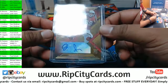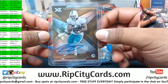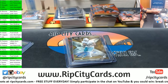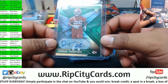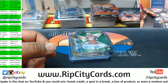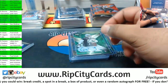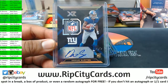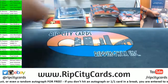And Isabella, 6 of 10, Cardinals. Kenyon Drake, 5 of 10, Dolphins. I kind of hope we keep him, and he's a part of the rebuild. I really like Kenyon Drake. I really do. Damn, someone just broke hard as hell. Darwin Thompson, 4 of 5, Chiefs. Clelin Ferrell, 1 of 5, Raiders. And the 1-of-1, Darius Slayton, NFL Shield RPA for the J-Man. And there is your break. Thank you, everybody. We'll get it out to you.